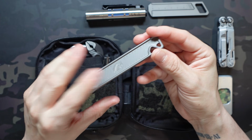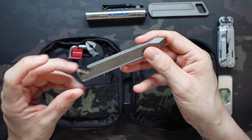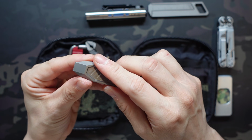Pry bar, just one of his pry bars that I think I got directly from him. I know he did a drop on Urban EDC. I don't know if those are still in stock, but it has a bottle opener and pocket clip on there. The thing I like about this one is how slim that tip is. I always like that on pry bars.